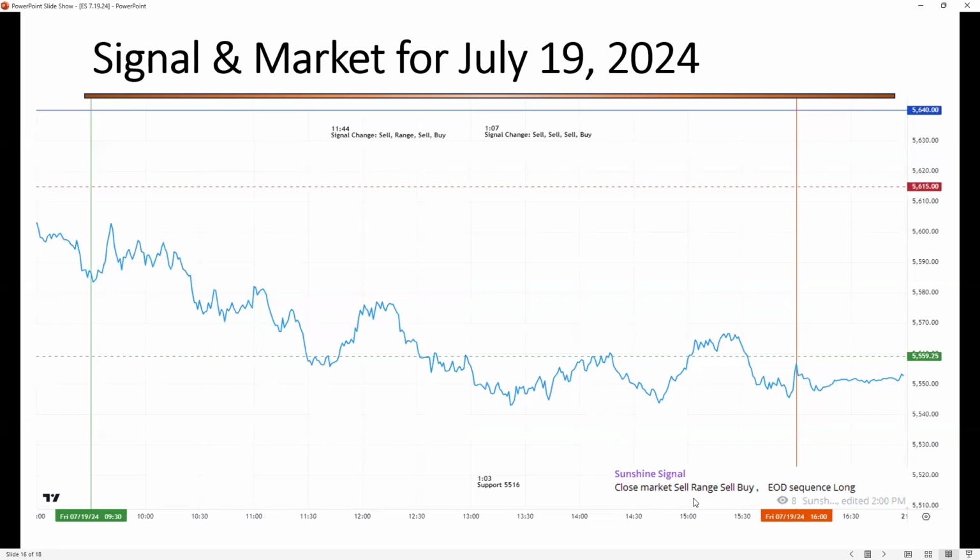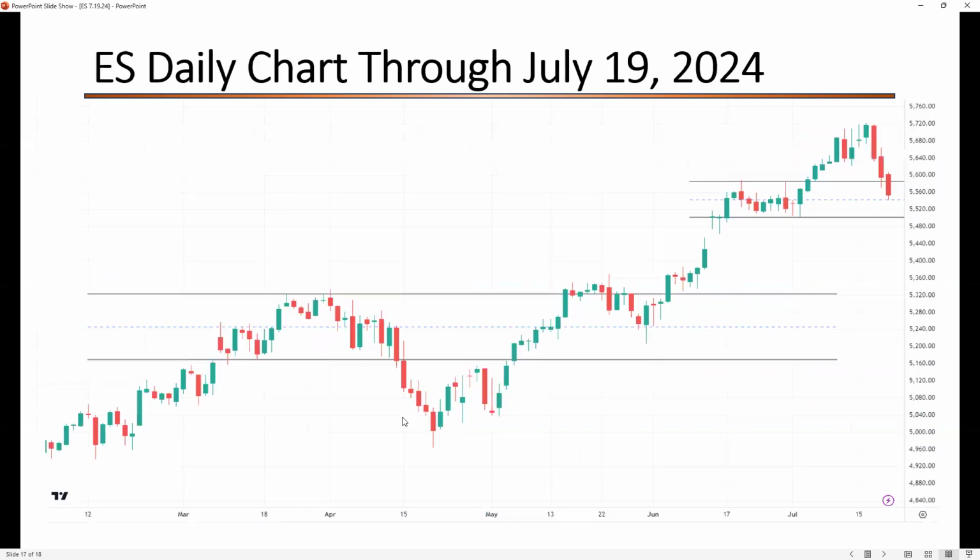So the day ended with a sell range sell with a long at EOD sequence. This is anticipating a rebound in overnight trading on Sunday night, and then maybe even Monday morning we could see a rebound. How far the rebound goes, no one knows. I think 55.00 would be one possibility, this high right here, and if it gets above that, maybe 56.15, and then the 56.30 to 40 zone would be the next one.